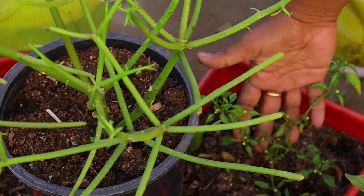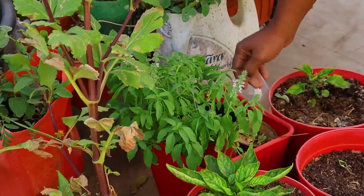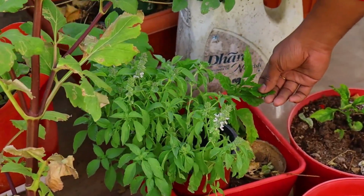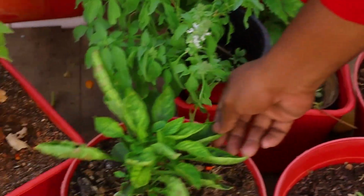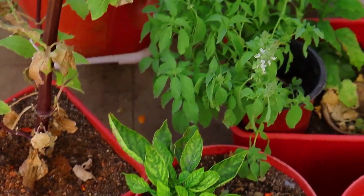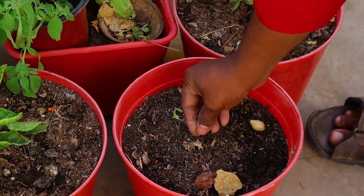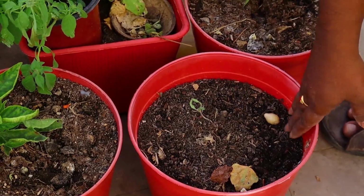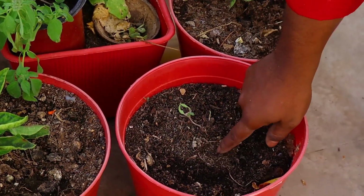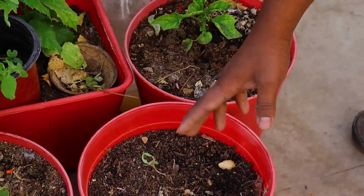This is also an ornamental chili. Here I have lemon basil. This is hibiscus, red color hibiscus which is yet to grow. This is another capsicum sapling. I have planted a green chili sapling in it, but it died somehow. I maybe need to check the reason. I guess the problem is with the drainage hole.